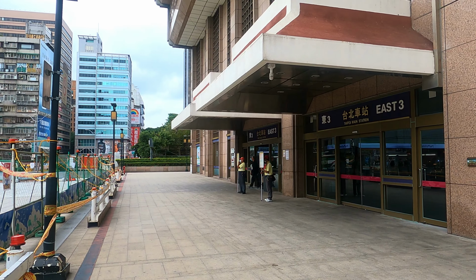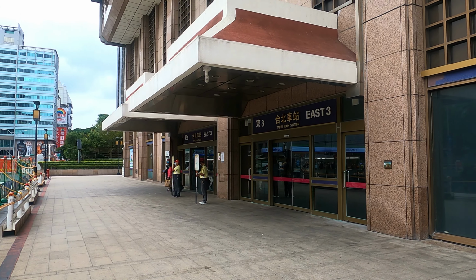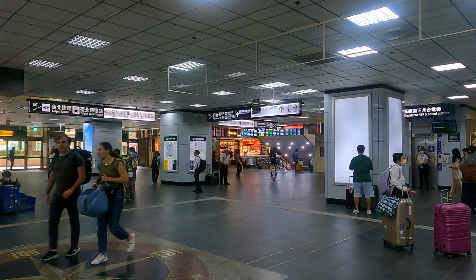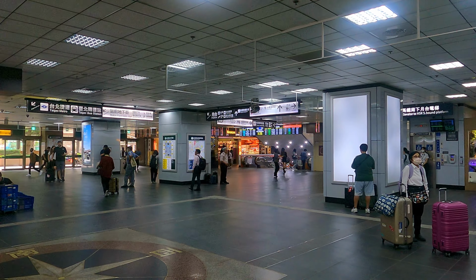Yeah. It's supposed to be a super brilliant, efficient service that gets you down there like a bullet train, and we're really looking forward to it. Never been on a bullet train. So we've just checked out of our hotel and we've got to make our way to Taipei main station. So we've just bought our tickets for the high-speed rail down to Kaohsiung.